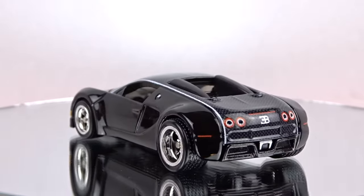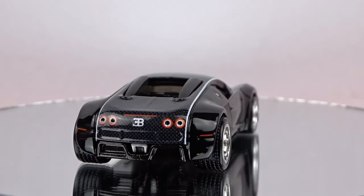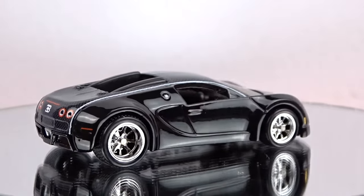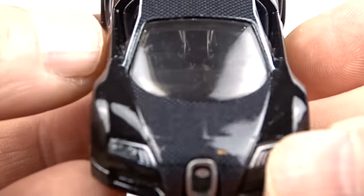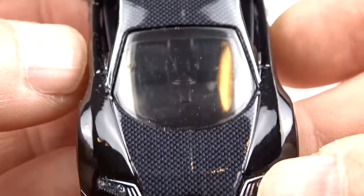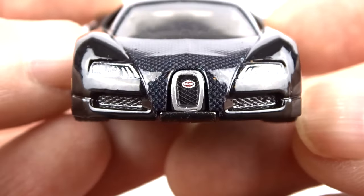It's so hard to see these ones in the package. That's why I'm putting them on the turntable. I was kind of excited to find this one, because I had it last week in the package and I found another one, so I opened her up for you. And that's it. Again, nice job. You know, it's got the carbon fiber. It's not quite as detailed as the Mini GT, but you know, it's Hot Wheels and it looks pretty good. Not bad at all.